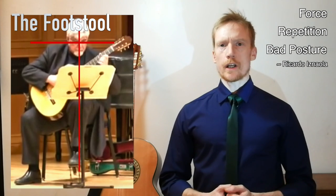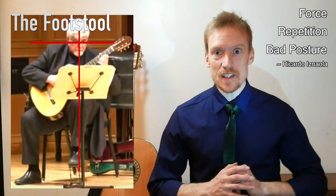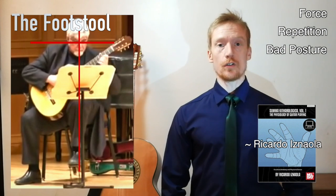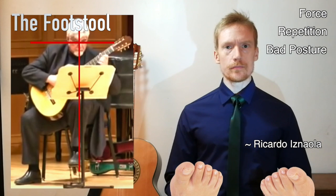Now you might be wondering who this guitarist is that I've picked on so viciously. Can you guess? Shout it out if you think you know the answer. It's Mr. Esniola. Here are some other pictures of guitarists using the footstool to show that footstools and awkward posture go hand in hand, so to speak.